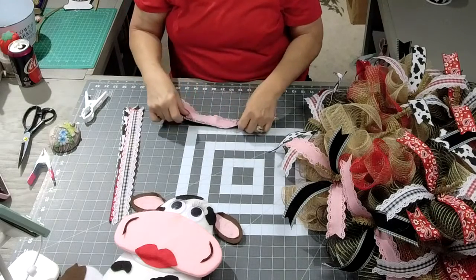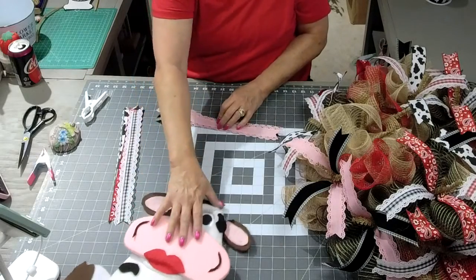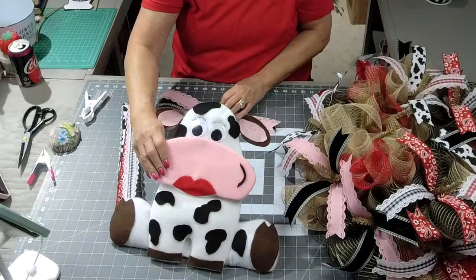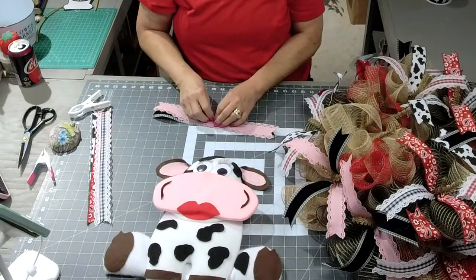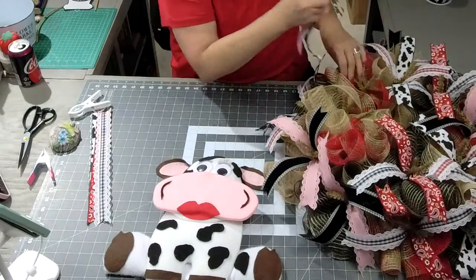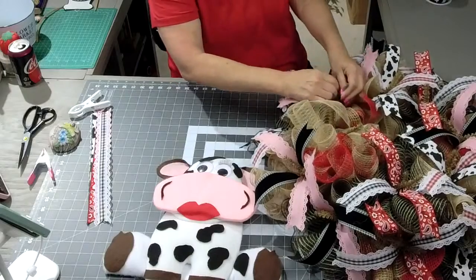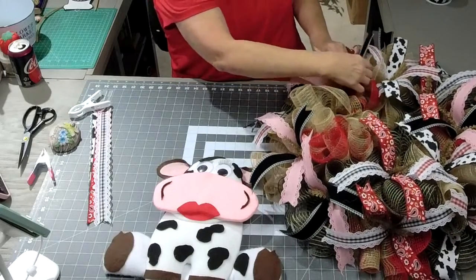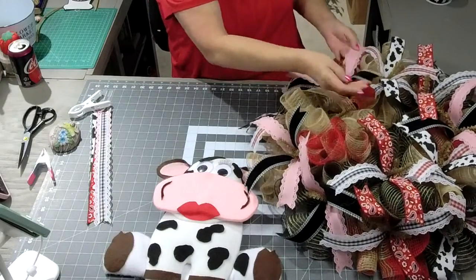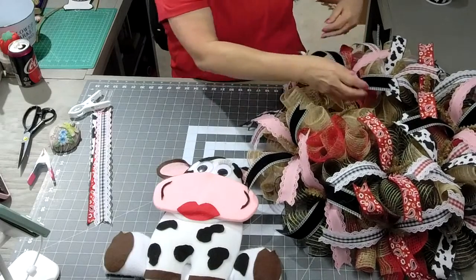We're making a little cow wreath with this adorable attachment. Isn't she cute? She's got her little lips puckered up. And we're doing the woodland ruffle method. And we're just about through putting our ribbons on.